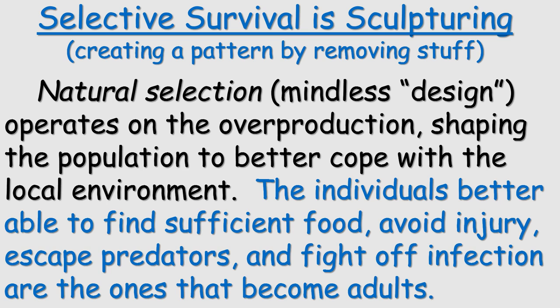So let's discuss selective survival now. This is the traditional Darwinian argument. It's basically a sculpturing process. That is, say you're creating a pattern by removing stuff. In this case, the patterns are the behavioral characteristics and the bone size and length and so on. Natural selection, this mindless design, operates on the overproduction, shaping the population to better cope with the local environment. The individuals better able to find sufficient food, avoid injury, escape predators, and fight off infection are the ones that last long enough to become adults. So the next generation is enriched in genes that are useful for gains through childhood. And this repeats over and over, one generation after the next.